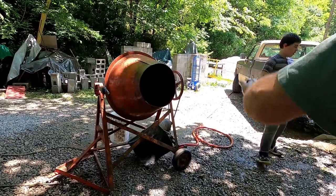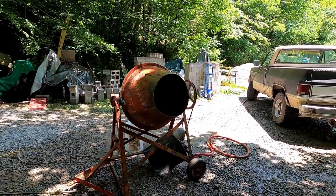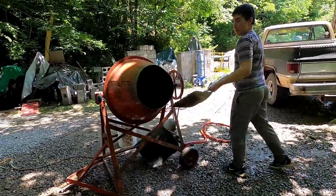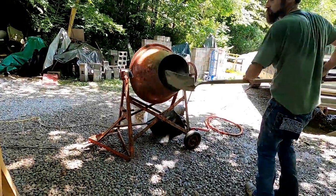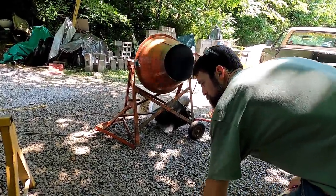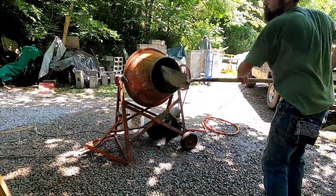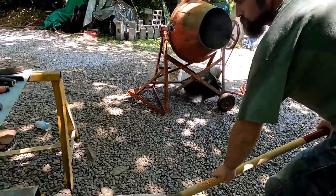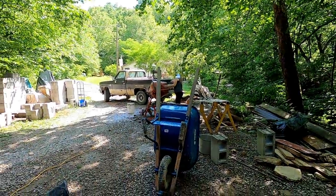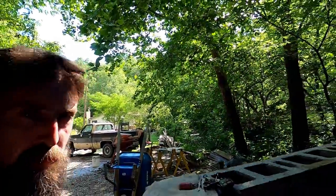Smack the shovel on the front of the mixture. Not all wives will voluntarily clean out your concrete mixer.